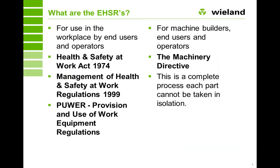If we break it into two, for use in the workplace by the end user and the operators, there's the Health and Safety at Work Act 1974 in the UK, then the Management of Health and Safety at Work Regulations 1999, and then the PUWER regs, which is the Provision and Use of Work Equipment. These are the three areas that would be recognised by a site health and safety officer at any working plant. But he should also be aware of the Machinery Directive, which is more relevant for the machine builders, but definitely still for the end users and the operators. And I hope we can show today exactly why that is the case.